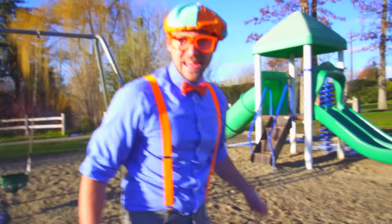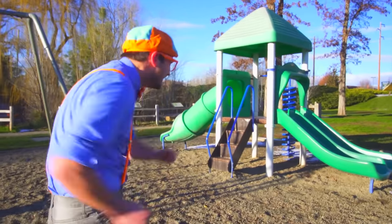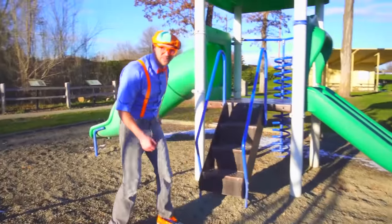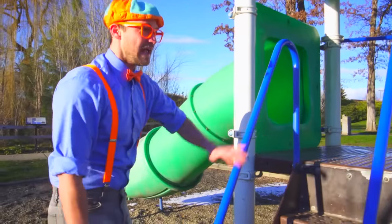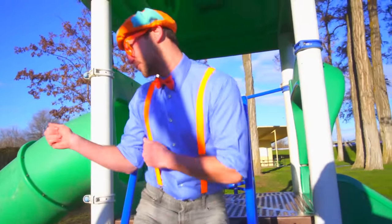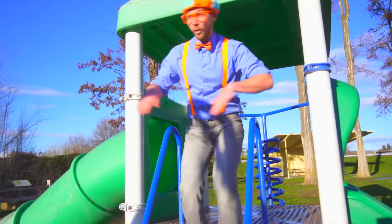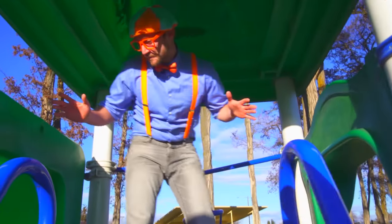Woohoo! Look! It's another playground! Let's go! Blue handlebars. Yep, those are blue. And then the green slides. Wow, this is gonna be fun! Woohoo! I'm to the top! Oh, wow! Perfect dance floor!